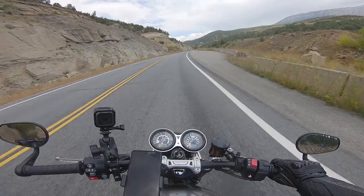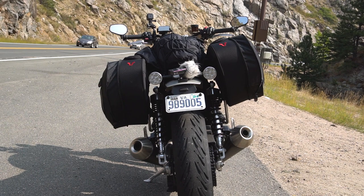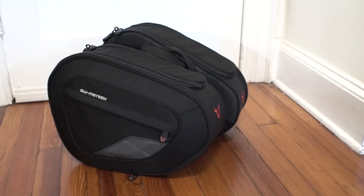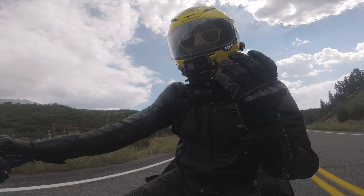Now I went into some detail yesterday about the bags that I use and what I carry in them when I travel, but I have a couple updates worth mentioning on the SW Motec Blaze saddlebags that I've been using. You may have seen that I did a video review of these early on, but at that time I hadn't really done a proper tour in them, so I'm still learning a whole lot about that product over this weekend.